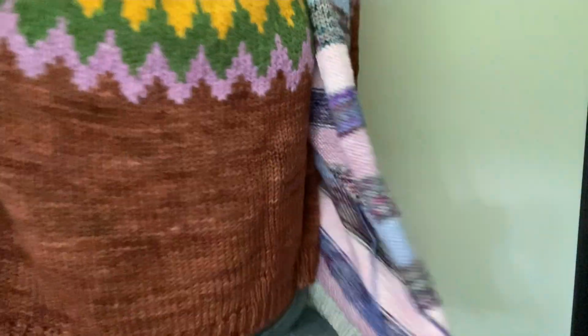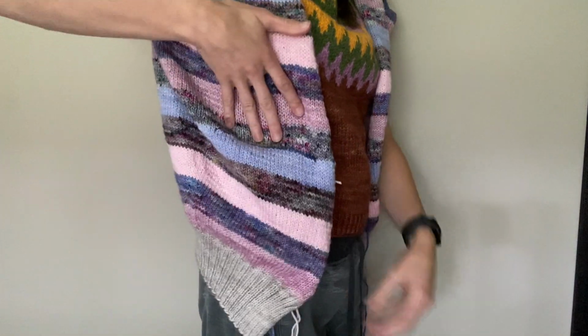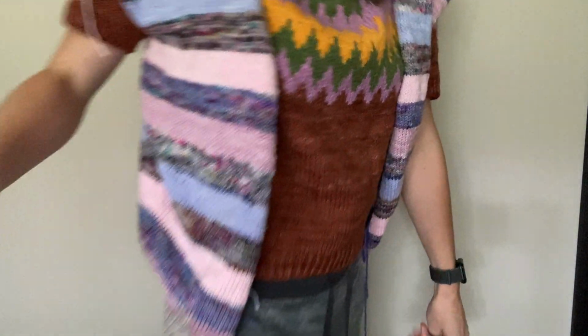I should not have placed them as high as I did. The pattern says to put them about right here. My goal was to put them right here, but I ended up putting them here. So it's going to be super awkwardly high pockets. Yeah, they're going to be about up here, which is going to be a little odd, but that's okay.